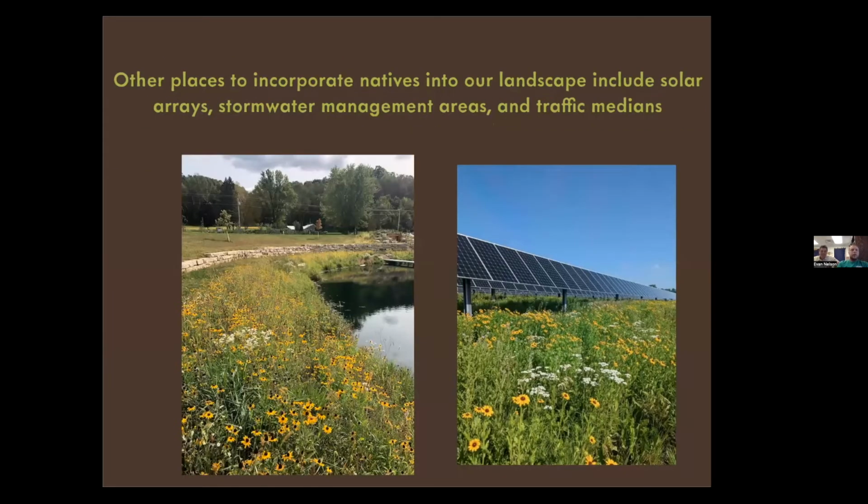Yeah, and there's many different uses for native plants outside of the traditional native plantings, native gardens, native prairies that we think of. Some alternative uses, as some might put it, are under solar arrays, in stormwater management areas, and even in traffic medians along our roadways. The biggest key here is just selecting the right plant for the space. Much as in your native plantings in your yard, selecting a plant that isn't going to grow too tall, isn't going to be too aggressive, is going to do well in the soil conditions and the light conditions present. By monitoring all of these different conditions, you can choose the right species to fit your need.